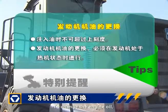To change the engine oil, run the engine until it reaches normal operating temperature. Then shut it off.